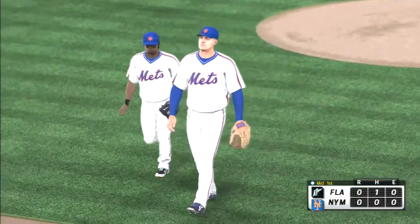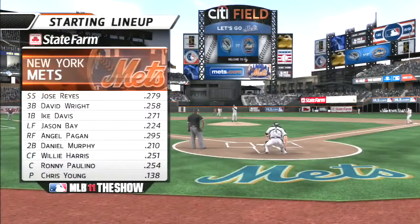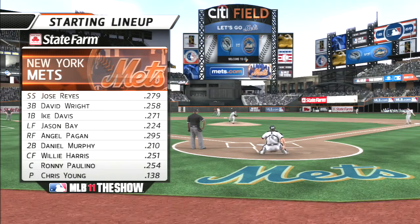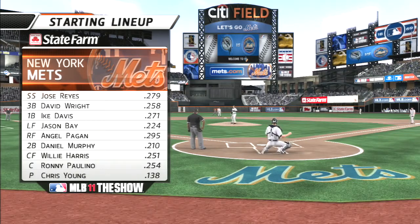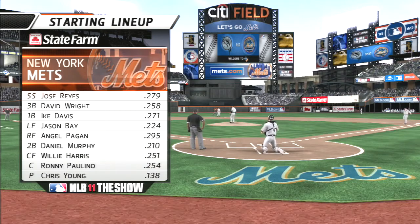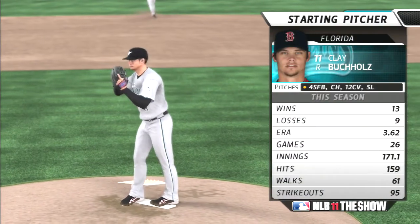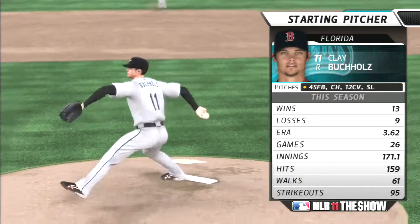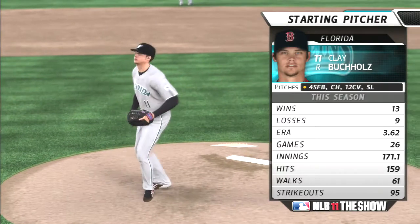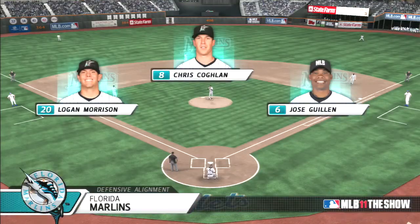A strong opening frame there from Chris Young. And now the Mets offense will go to work for the first time. No score. Now the starting lineup for those Mets looks like this. It comes courtesy of State Farm. And they'll go to work against the no-hit kid from back in 2008, the slender right-hander Clay Buchholz. And in the field, the Marlins will align themselves like this.